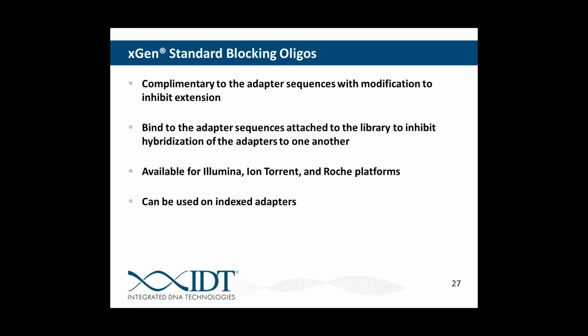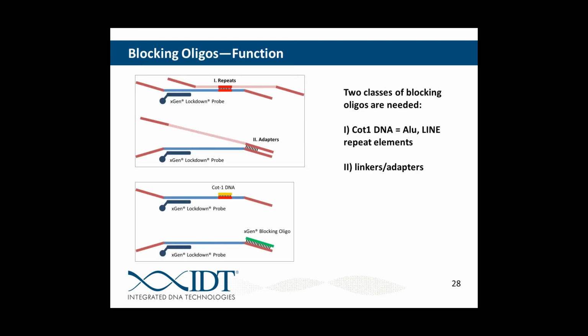I wanted to talk a little bit about the standard blocking oligos that Ibrahim mentioned. As I mentioned, they work early on in the protocol, and they're complementary to the adapter sequences, and they have a 3' modification to inhibit extension. The way these work is that they bind to the adapter sequences to inhibit hybridization of adapters to one another. We have these blocking oligos available for the Illumina, Ion Torrent, and Roche platforms. They can also be used on index adapters as well. I'll just give a little schematic of how this works.